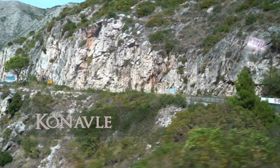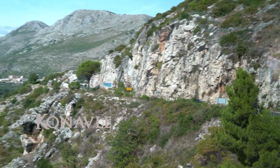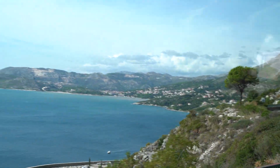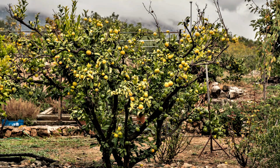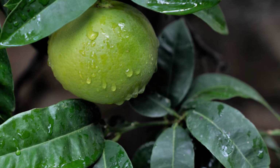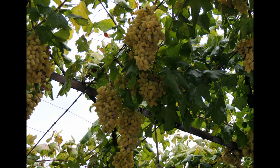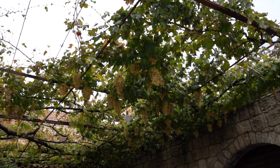On our last day, we drive into the Konavle Valley. It's a winding and steep ride reminiscent of Italy's Amalfi Coast cliffhanger drive. We are going to tour a farm that's been owned by the Brodović family for hundreds of years. The white grape trellis we walk under hints that they make their own wine and brandy.